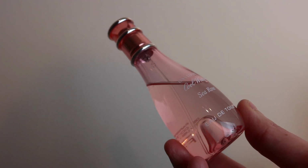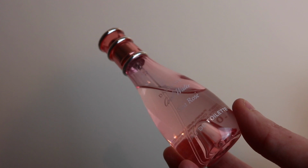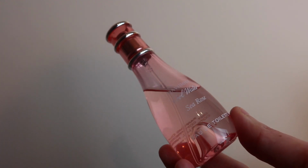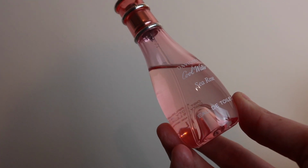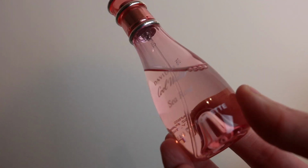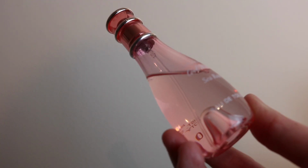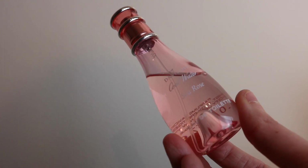Next we have a Cool Water fragrance. This is Davidoff Cool Water Sea Rose. This is just like a super generic smelling, bright, fruity rose. I do enjoy it, but this is one of those things that I just need to get through because I don't need it. I think it was recommended to me, and so I picked it up. And it's really, really pretty, don't get me wrong, but it's just a generic fruity rose. So anyways, that is Davidoff Cool Water Sea Rose.